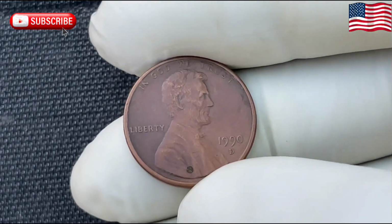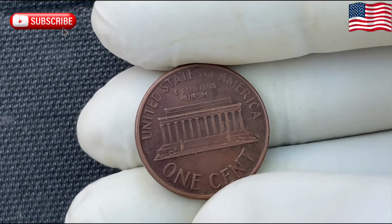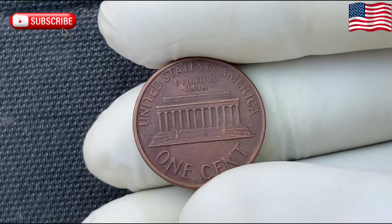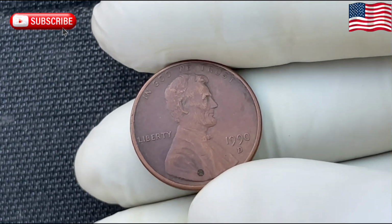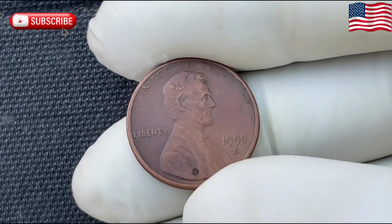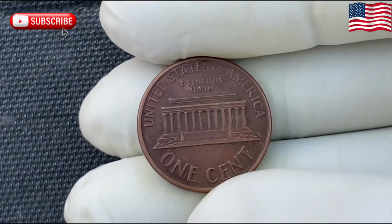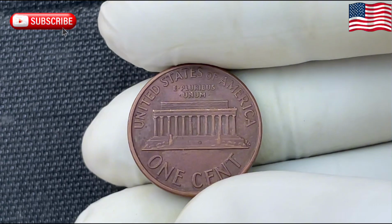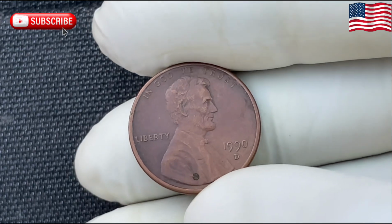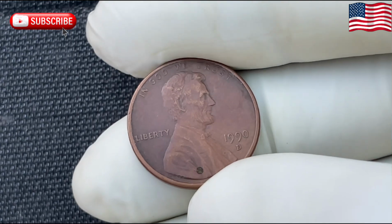The United States 1-cent coin, or penny, has been a staple of American currency since 1793. Over the years, it has gone through many design changes, but the one we're focusing on today is the 1990 penny. At first, this coin was issued as part of a regular mintage, just like any other year's production. Most of these coins are still in circulation, and many people might not think twice about the pennies in their pockets or jars. However, what many don't realize is that certain pennies, including those from 1990, have become highly sought after in the world of coin collecting, and in certain conditions, they can command an impressive price.